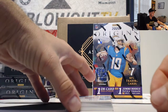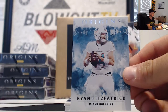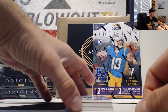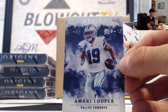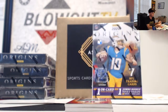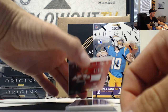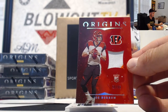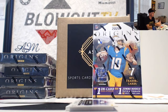We'll start off with Ryan Fitzpatrick base, AFC East. Followed by an NFC East, Amari Cooper. That's a good name. Does it have ink? Oh, son of a gun. Still nice hit though. Joe Burrow, numbered 50 of 99, 2-color patch for the AFC North. Goes to Chungus.